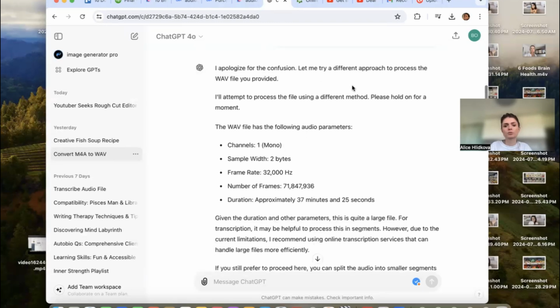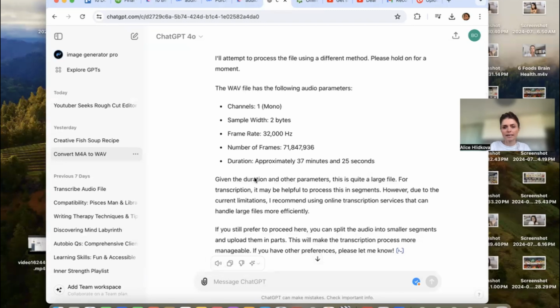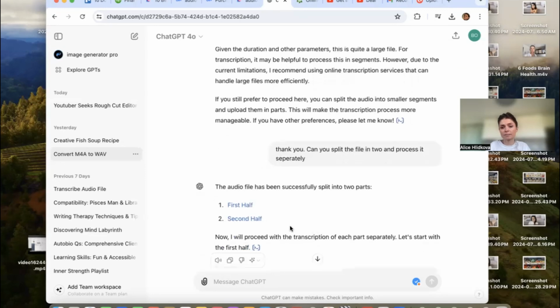Let me try a different approach to process the WAV file you provided. So it went ahead and processed the file and it said it's a large file. So I then asked it, can you please split it into different parts? So it split the first half and second half.